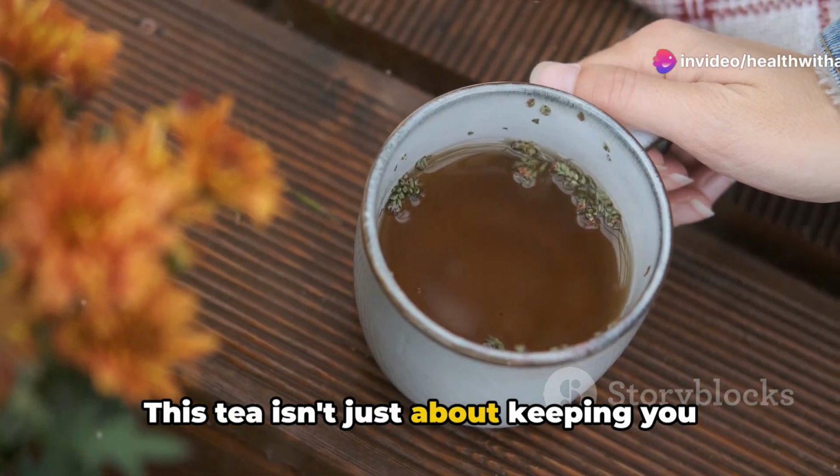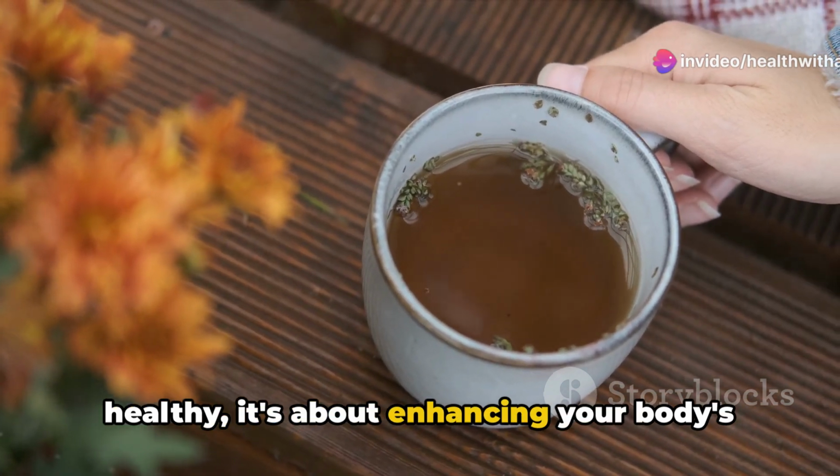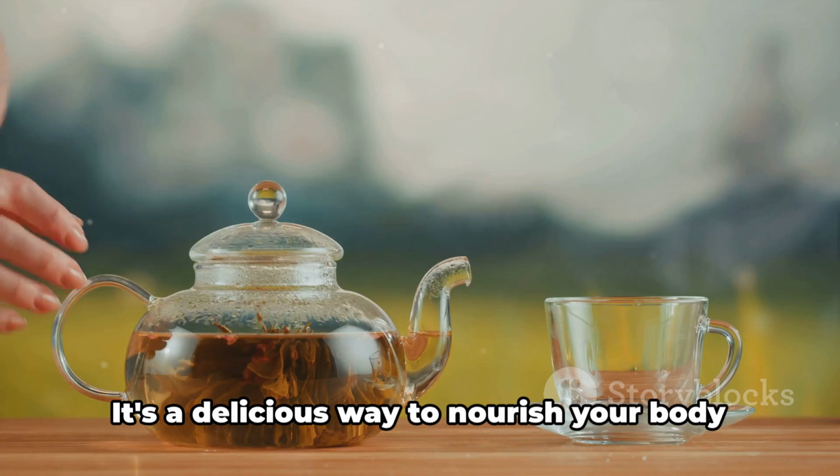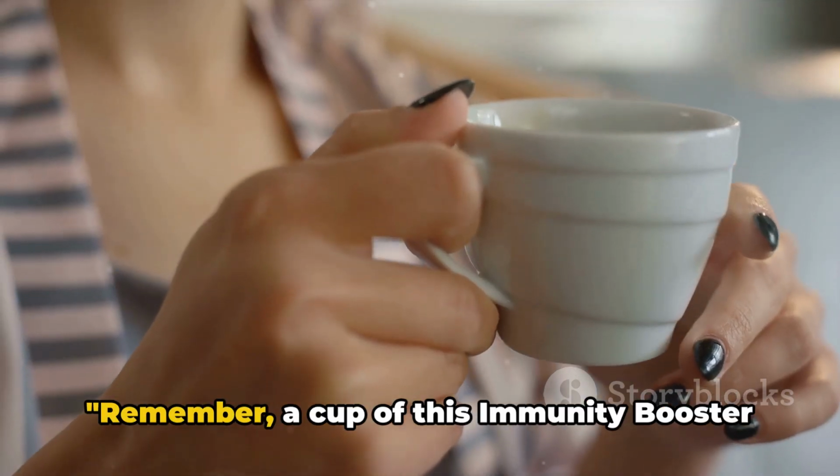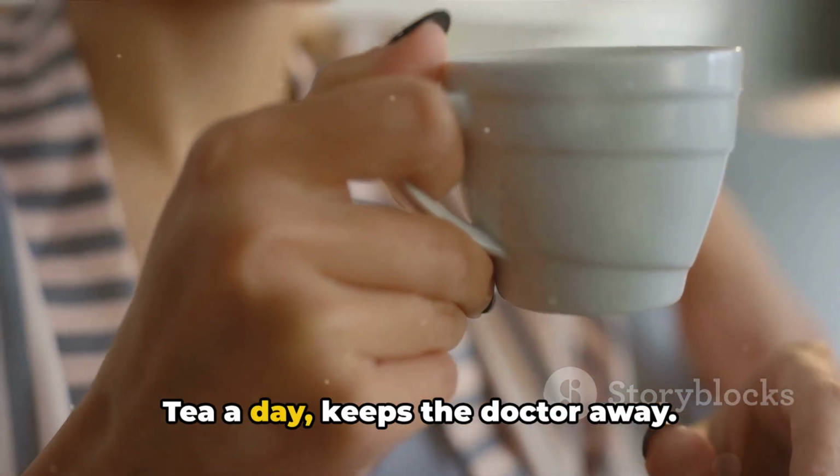This tea isn't just about keeping you healthy, it's about enhancing your body's natural defenses. It's a delicious way to nourish your body and fortify your immune system. Remember, a cup of this immunity booster tea a day keeps the doctor away.